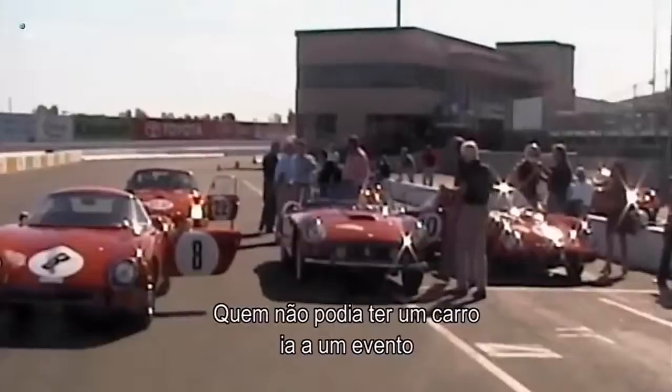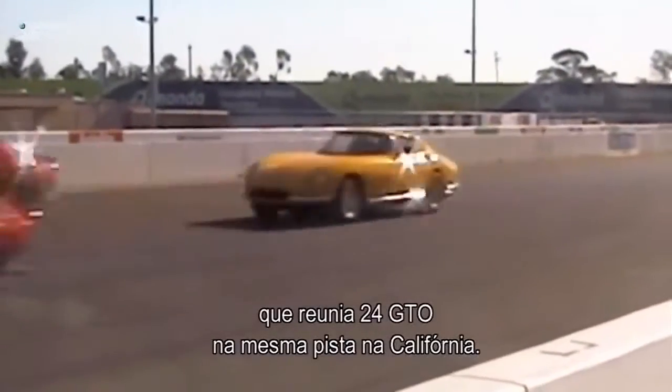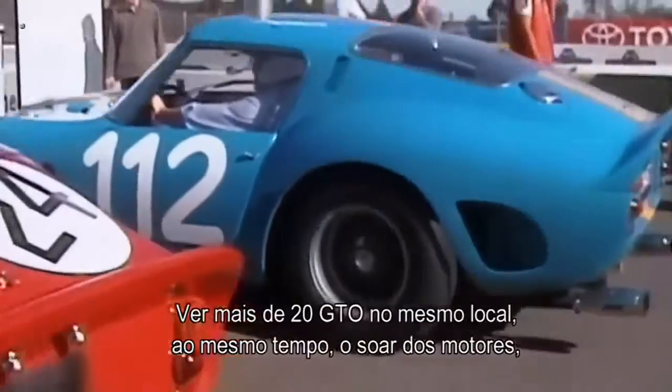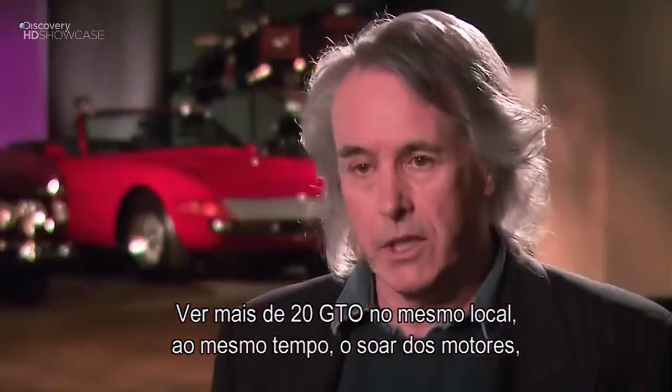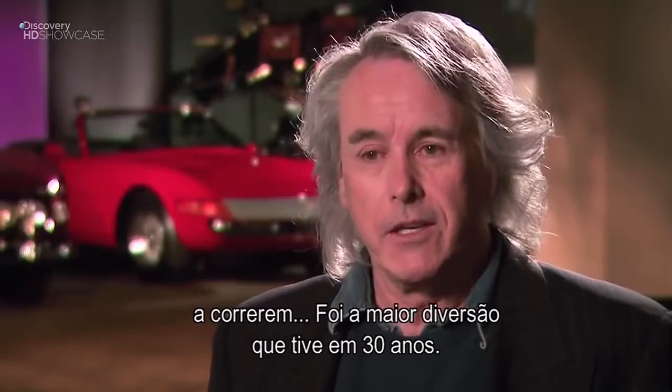The next best thing to owning the car was a lifetime event that united 24 of the original GTOs on the same racetrack in Northern California. Seeing 20-plus GTOs in one place at one time, engines running, racing, was the most fun I'd had in 30 years.